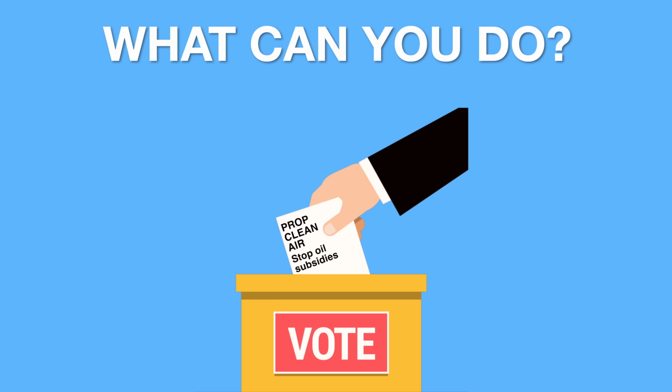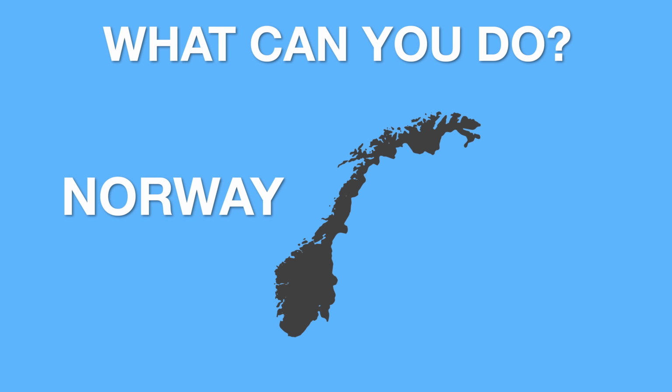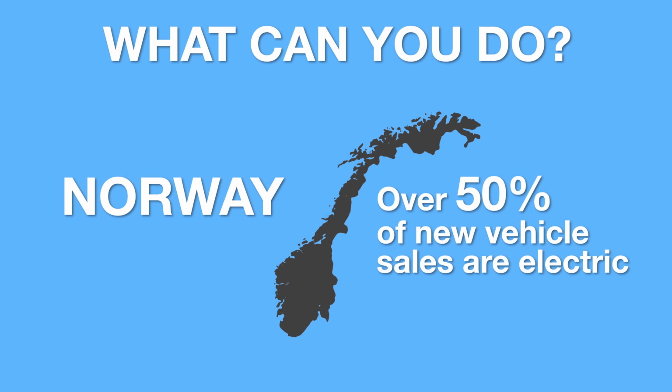With the right incentives and political will, change can happen very quickly. In Norway, they have made a huge shift to electric vehicles in a very short time. Electric vehicle sales in Norway have reached over 50% of all vehicles sold.